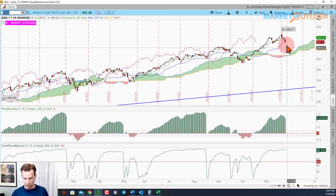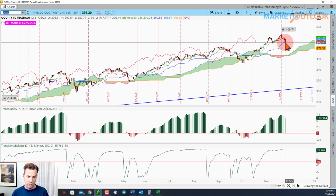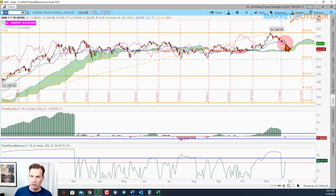So very strong. In fact, the Qs stayed above the blue line. So very good, much better margin of safety on those areas. Not the case for IWM, right? Now we are at the cloud, and we held the cloud on an intraday low and on the closing low.